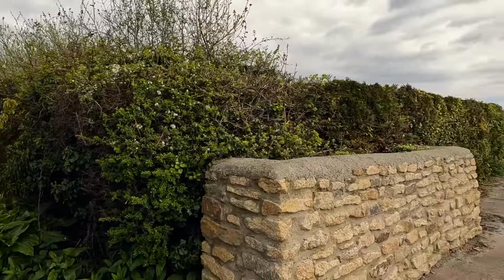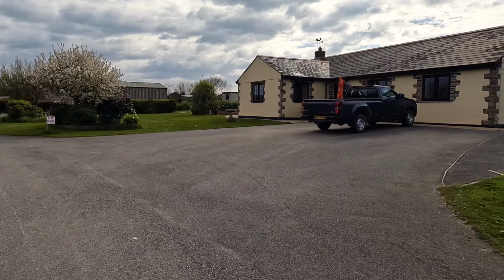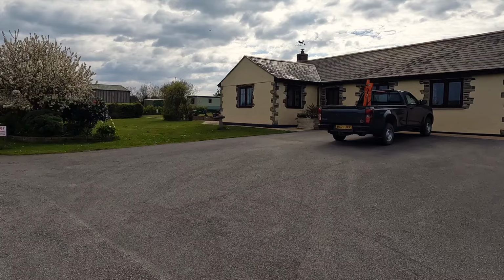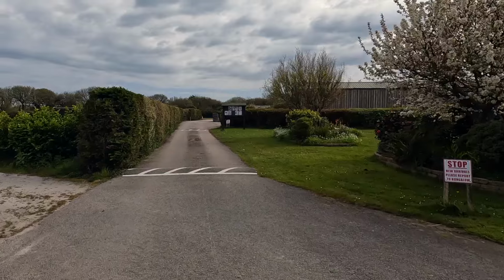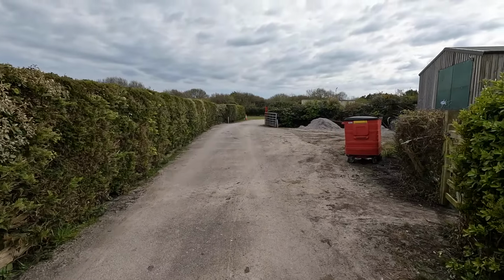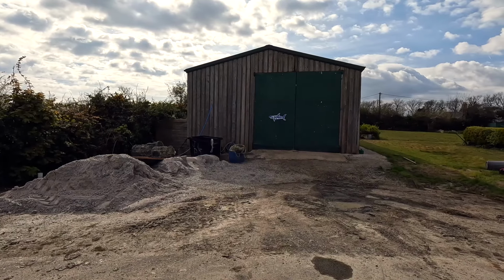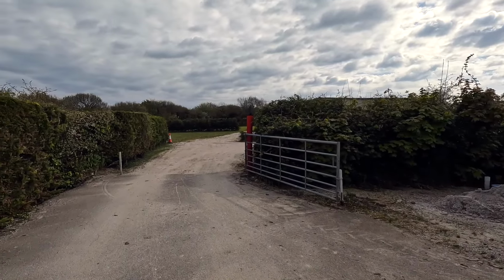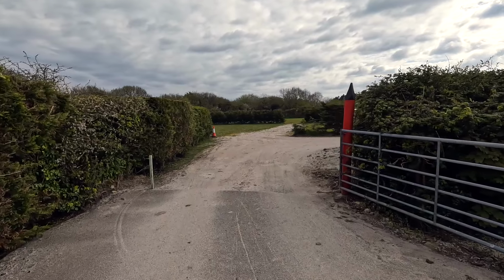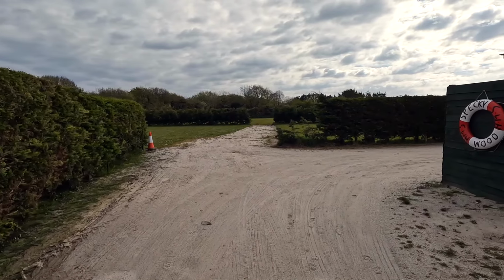So if we come in through the main entrance here, on the right is the bungalow for the owners, and that's where you go and check in. And the main entrance is straight down here. If we carry on down to the entrance, that barn there is for tractors and other maintenance equipment. In fact, I was talking to the owner who said with all this weather they've been having here, it's still a struggle to sort out the grass in the field, so at the moment they're not being used, but I'll show you them anyway.